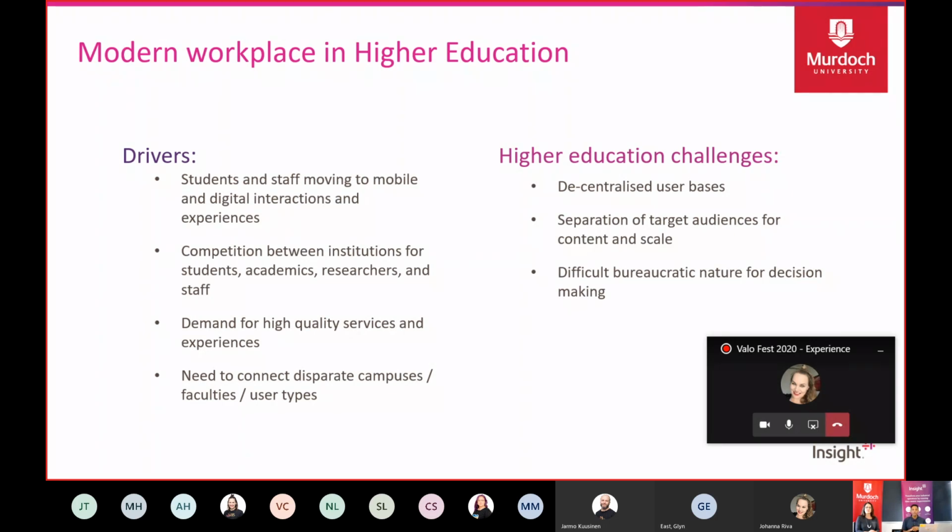and to be able to draw those people in. And lastly, higher education is quite unique in the way that it needs to connect not just disparate campuses, but also the faculties can be quite disparate and separate, as well as the different user types who are on campus and need to access the modern workplace. So also, again, exclusively to higher education, the challenge is the decentralized user bases. You've got students, you've got academics, you've got researchers, and you've got professional staff, all who have different wants and needs from their day-to-day interactions in a modern and digital workplace.